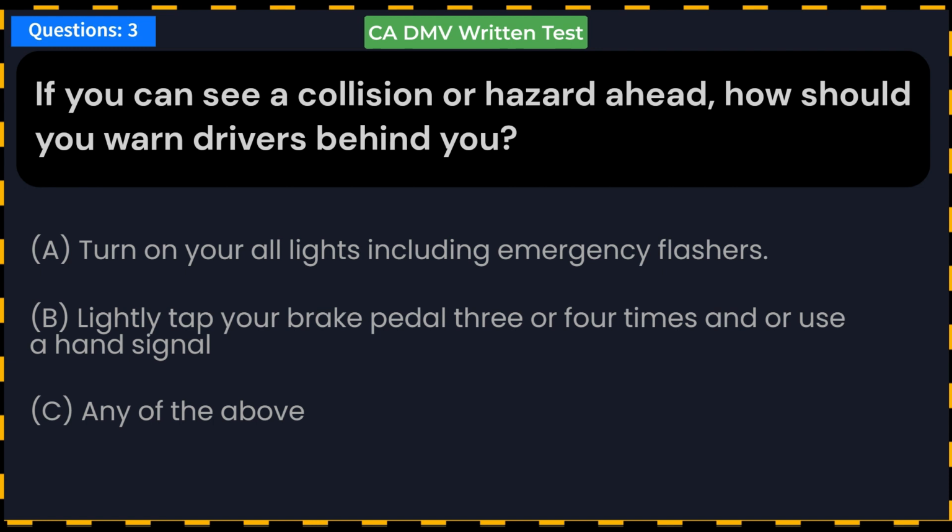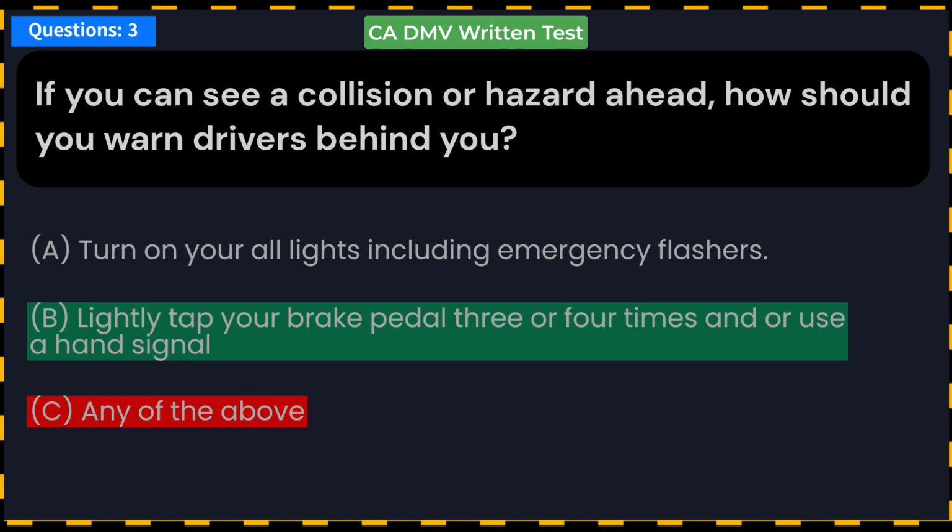Answer: Option C is incorrect. The correct answer is option B. However, if the choice were turn on your emergency flashers, then option A would be correct.